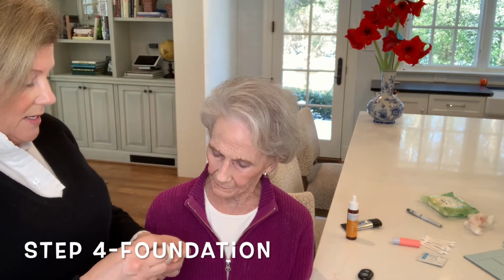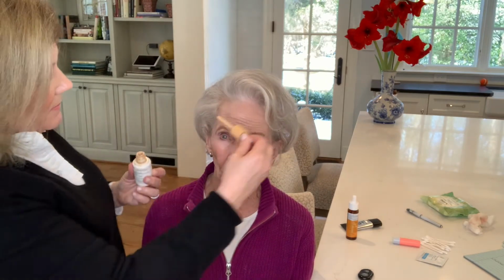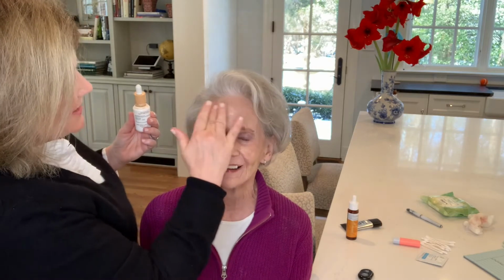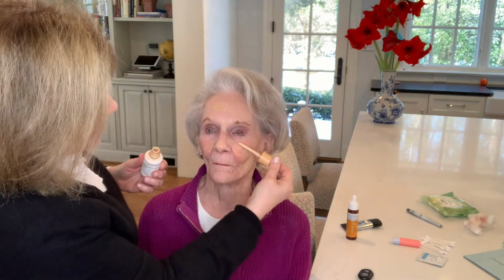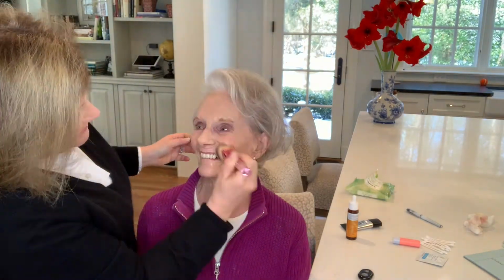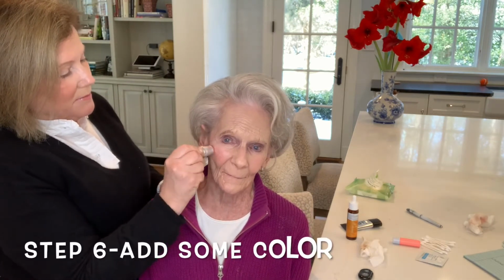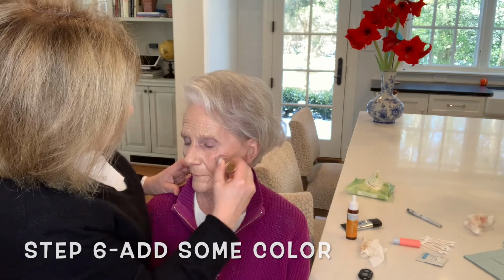Your foundation. This is one of my favorites. It's called Elia. So for my nose, we want to start lighter. Because you really want more of a golden. You want to go more, you're more of a warm color. So the color really is nice. So this is what will really make you look much younger.